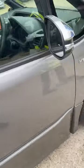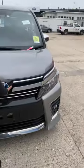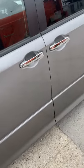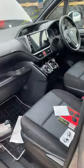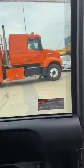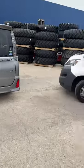The vehicle arrived. First car arrived. You know when you're the boss man of this car. Slide that in. Second one has arrived. See, this is second.